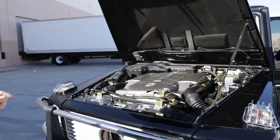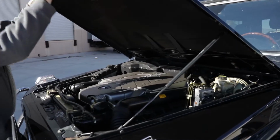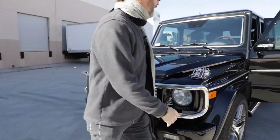Okie doke. All right. There's the engine. Also, celebritycars.com. Check out more photographs on this. Hey, this works really good. Make sure the hood stays up, doesn't fall down on you. Done. Check it out.